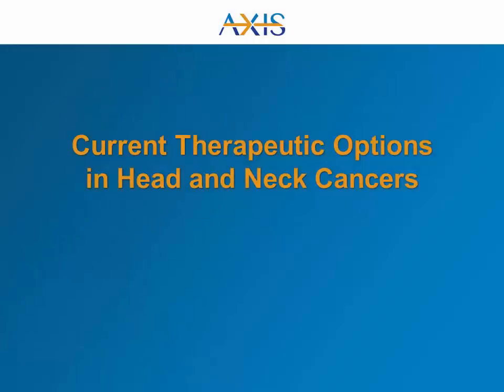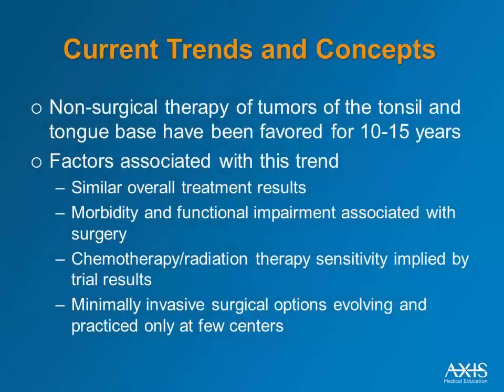Now we'll discuss current therapeutic options in head and neck cancers. It's important to recognize that because of some of the morbidity of surgical therapy, in particular, there's been a shift away over the past 20 years from surgical therapy, and chemoradiation or non-surgical therapy became favored over the past 10 or 15 years. This has changed over the past 5 or 6 years, as we will discuss, but up until the availability of minimally invasive surgery, the chemoradiation non-surgical treatment was providing similar overall treatment results. There was less acute morbidity and functional impairment, as we saw with major surgical procedures.